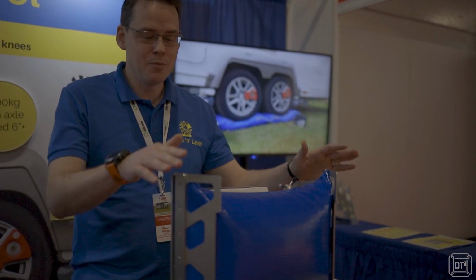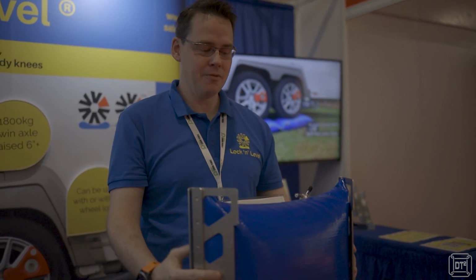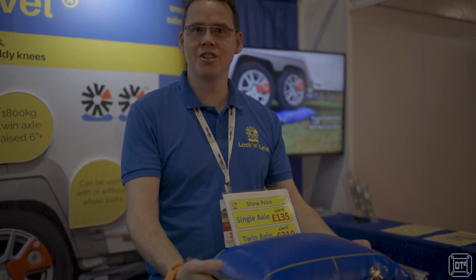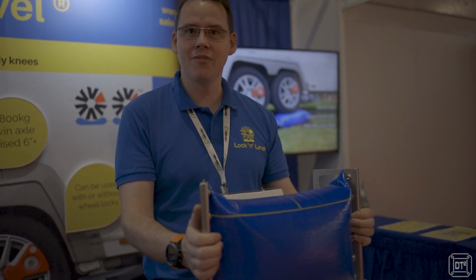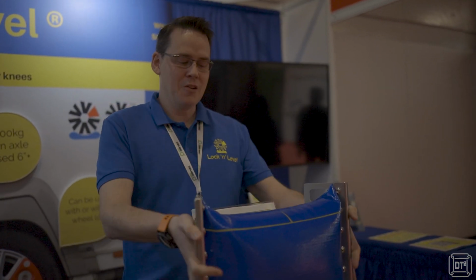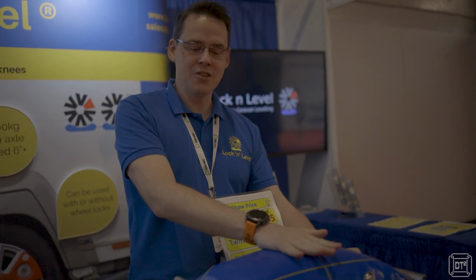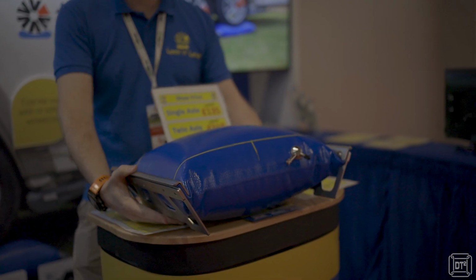Here's Andrew from Lock and Level explaining how their new leveller designed for motorhomes and camper vans increases stability. It's our brand new motorhome and camper van Lock and Level. So same principle as the caravan version for levelling your van, but specifically designed for camper vans and motorhomes. Okay. Which way up does that go? It goes this way up. Right, okay. And once the weight of the van is on, the legs come in contact with the ground and stabilise.